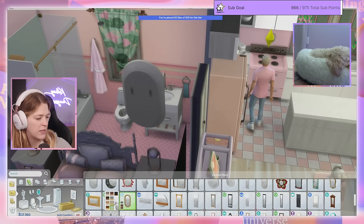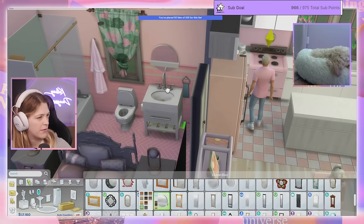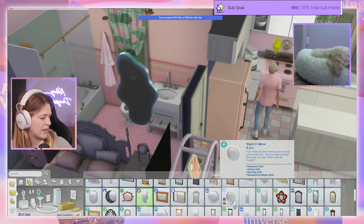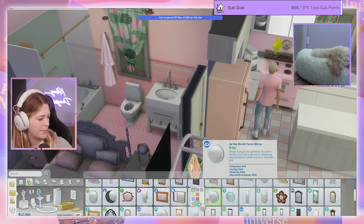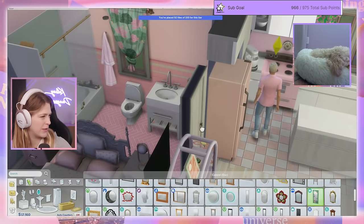Cute. That one's cute. I don't love the... I want the blue still of it. Oh, that one's fun though. I just still want a little bit of that blue vibe, you know? Like this almost, that would be cute. I like this one.